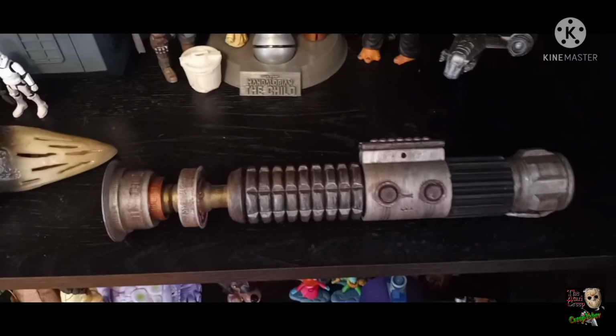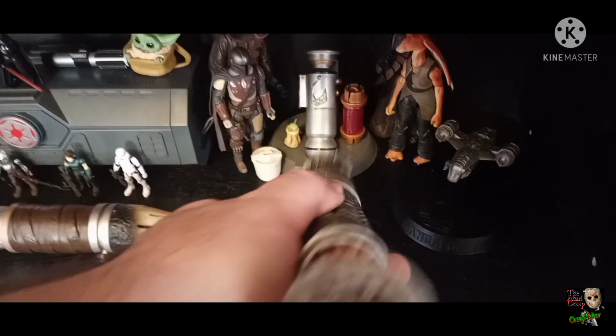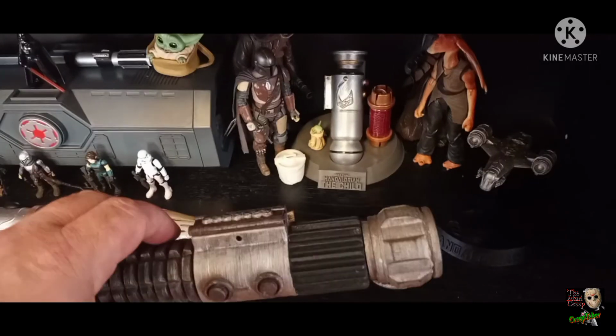This is one of my first 3D printed projects I ever did. I purchased this on Etsy for like $20. I put it together and painted it. I'm not entirely happy with the paint job on it, but I keep it around anyway.